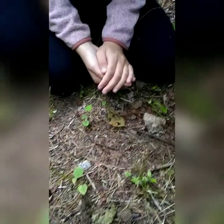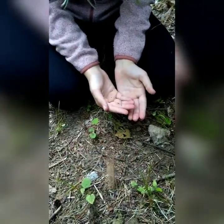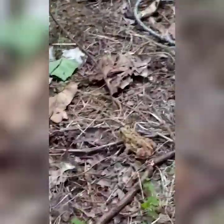We've got our first herp of the day. It's a little American toad. He's peed on me, but that's to be expected when handling a wild toad. And we're probably going to find a lot of those. So, let's let him go on his way. Probably off the path would be good. And let's go find some more.